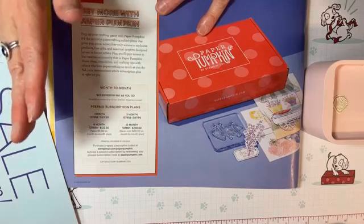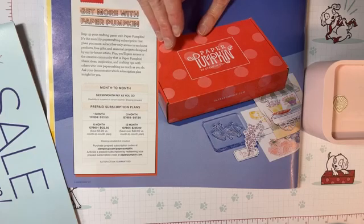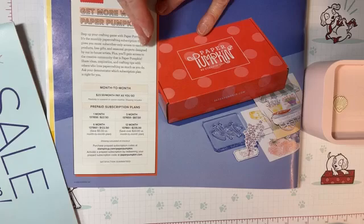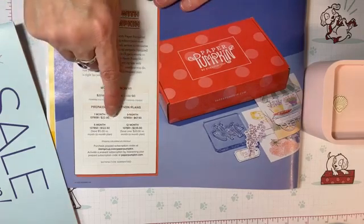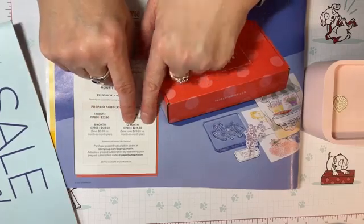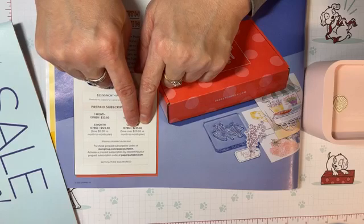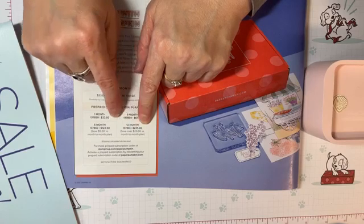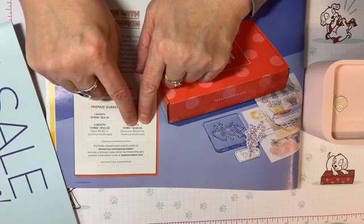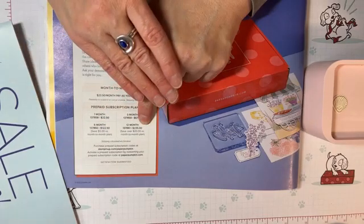But because there's such an awesome deal right now, if you sign up for my team for $129, you can choose $175 worth of product. That includes a Paper Pumpkin subscription. If you decided to get the 12-month subscription, you pretty much get one Paper Pumpkin free. You save $20, and that's $235, but you'd be getting $175 of that, essentially for only $129 or something like that.